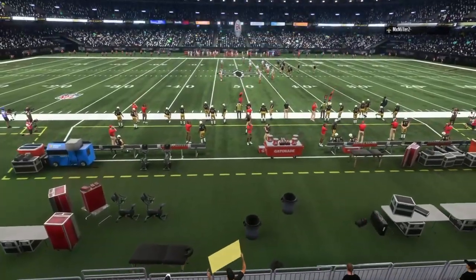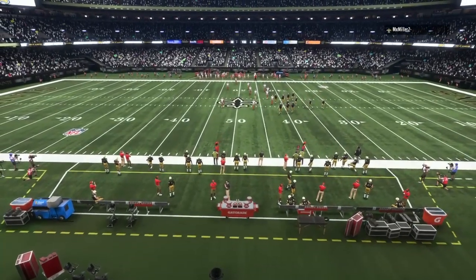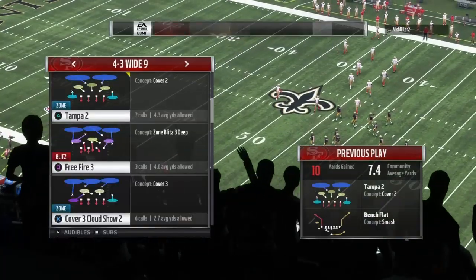With Charles Davis, I'm Brandon Gaudin. It's Saints football to begin quarter number 2. And they've got it here with a 1st down.